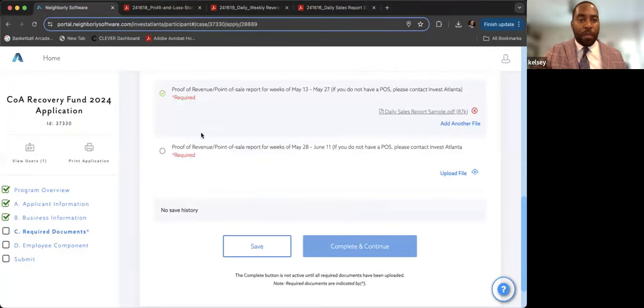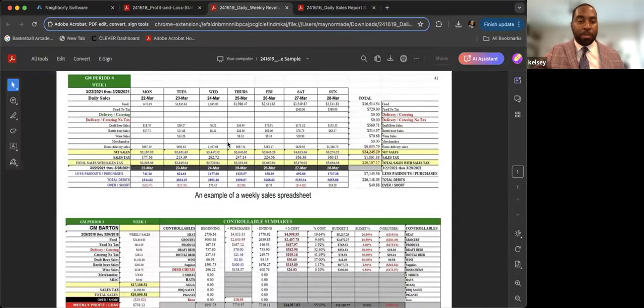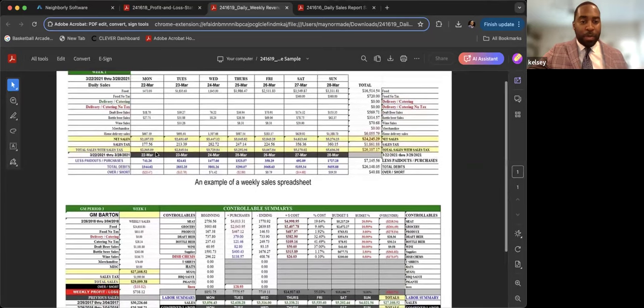But maybe you don't have a profit and loss statement that looks like that. So let's look at something different. Let's see what it looks like when maybe you document your sales in an Excel sheet, and so you do it daily. There are some businesses that have daily sales, and so you want to have your daily sales report pulled up. Let's go ahead and drop that in there.